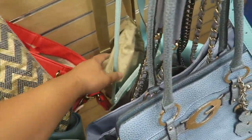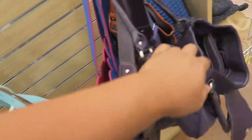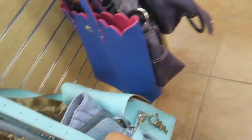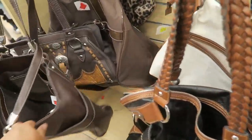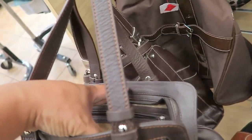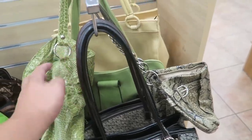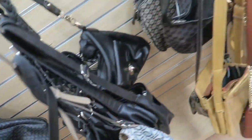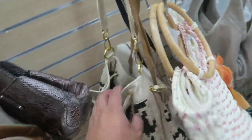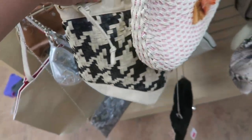Look at that little guest bag. Justice. That bag is still here from yesterday, too. What is this? Western Traditions. Just going through really quickly through the bags to see if there's anything new from yesterday. But I'm not really seeing too much. This looks kind of newish. Urban Expressions.